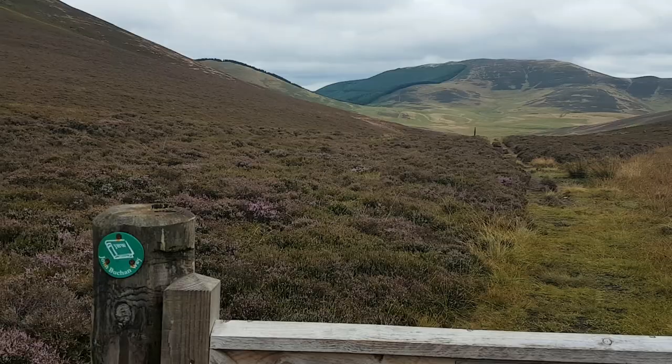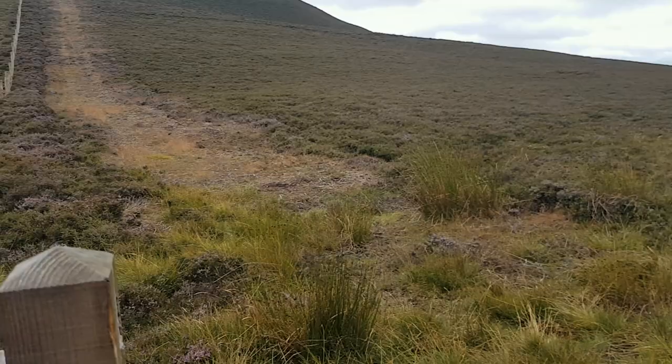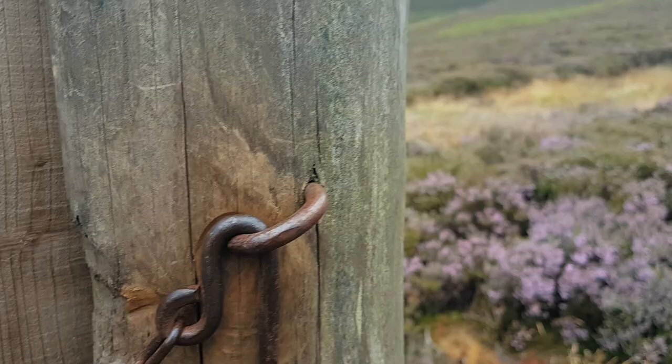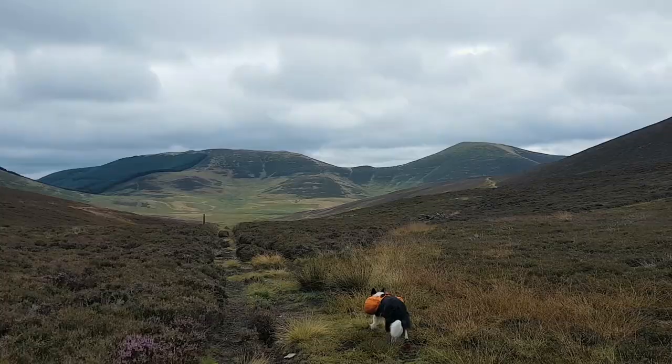We're going through this gate. I see a lot of these gates. For all that they swing closed, I come across them a lot where folk haven't bothered putting the wee doodah back on. So do that. That's why it's there for a reason. Or I'll kill you.